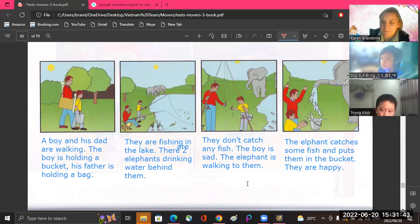Doyon, can you read for me? A boy and his dog are walking. The boy is holding a bucket. His father is holding back. They are fishing in the lake. There are two elephants drinking water behind them. They don't catch any fish. The boy is sad. The elephant is walking to them. The elephant catches some fish and puts them in the bucket. They are happy. Okay, very good.